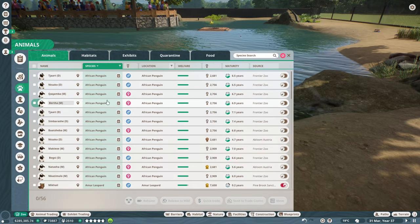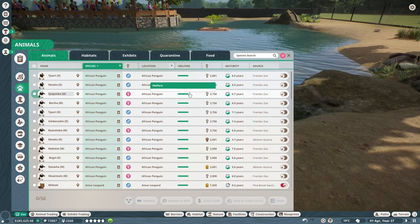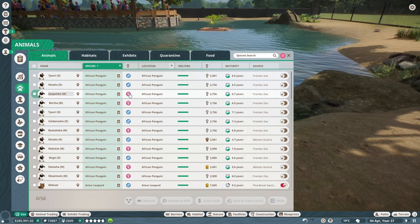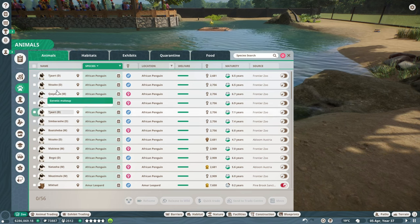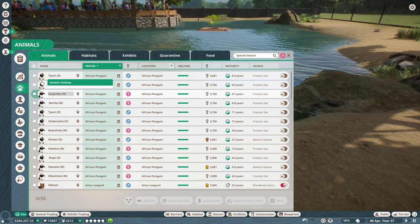So let's take a look at them all. So here are all of our African penguins. So I said in the beginning, six boys and six girls, I think. Yeah, six boys and six girls. And we've already done our research on them, so that is always really good.